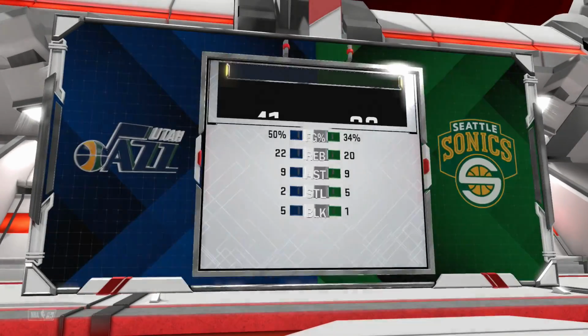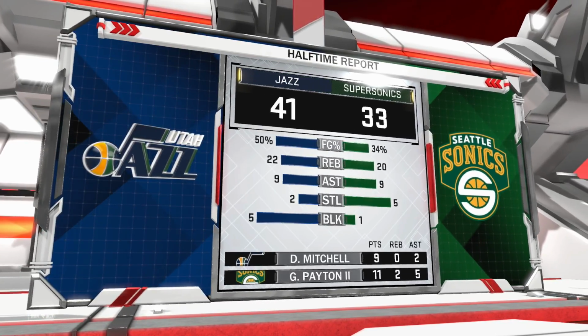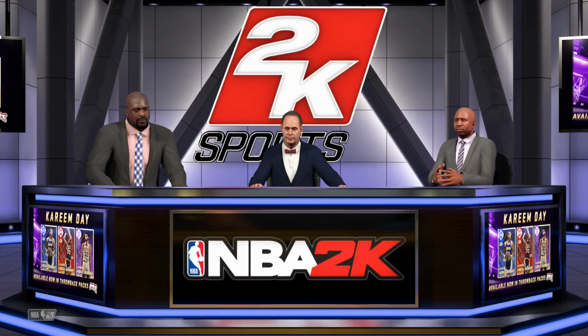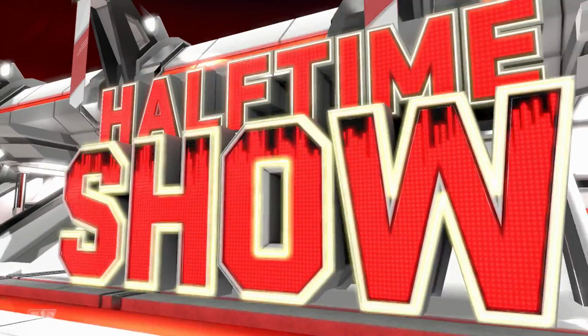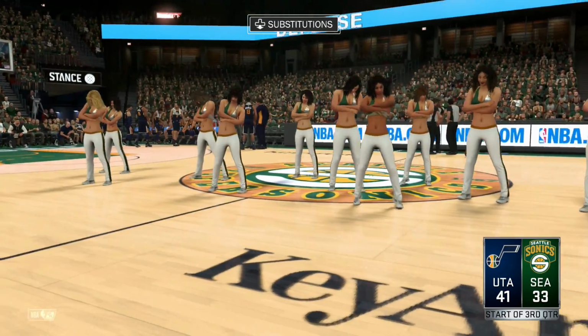And Shaq, what did you think about what we saw from Utah? Well, the offense is running on all cylinders. Guys are focused, executing, not playing outside of themselves. That's why their shooting percentage was so high. That's it for halftime, as the second half is just about to get going. And now the third quarter about to get going.